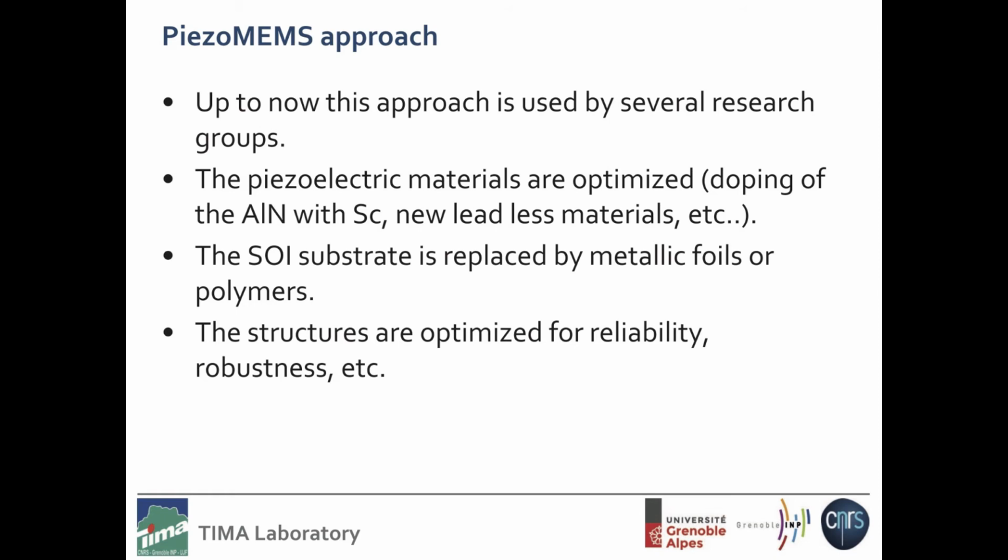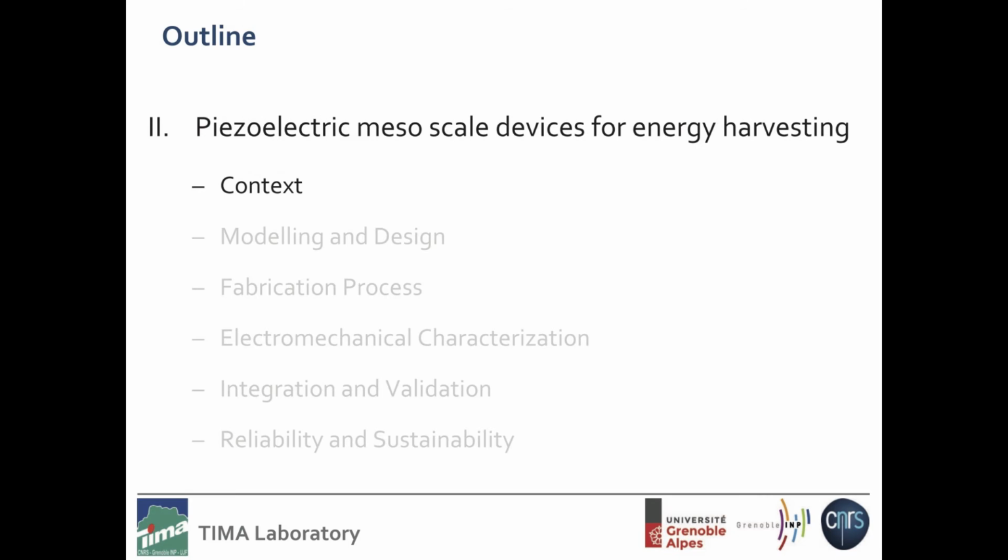I think it is very interesting to change the approach in order to propel this kind of generator by changing the substrate, because SOI is still expensive. Then if you have another low-cost substrate, it is better: metallic foils, polymers. And finally, some groups are also working on the optimization of reliability and robustness of these tiny devices. So now I move to the second part of the presentation.